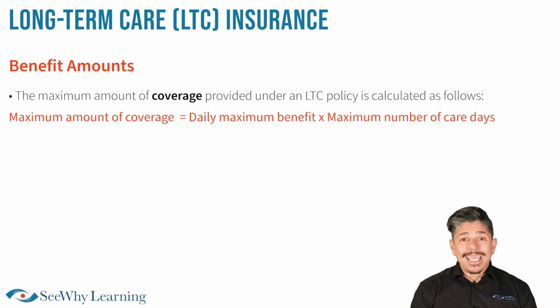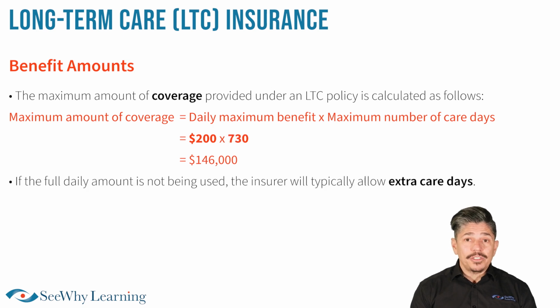Norman's plan has a daily maximum of $400 and a maximum benefit period of 365 care days. Therefore, the maximum coverage under the policy is $146,000. Norman requires services that cost only $200 per day. The policy offers flexibility on the benefit period, so you can actually get more than 365 care days, which may allow him to eventually receive the full benefit payable under the policy.